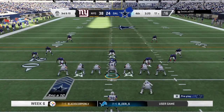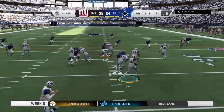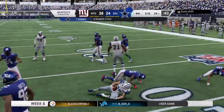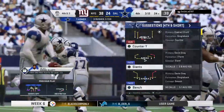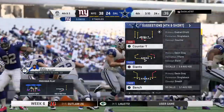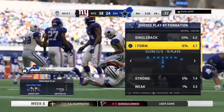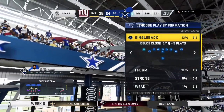It's 3rd and long. They'll run this with Homer. Yeah, this defense rallies, and they stop him short of the first down right near the 24. It's a 7-yard run, but it does bring up 4th down. Well, look at the clock. You're down 2 scores. Have to go for this, don't you?